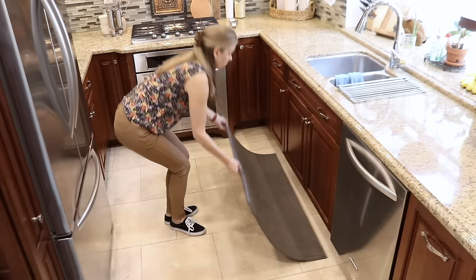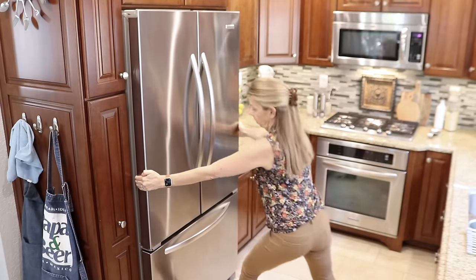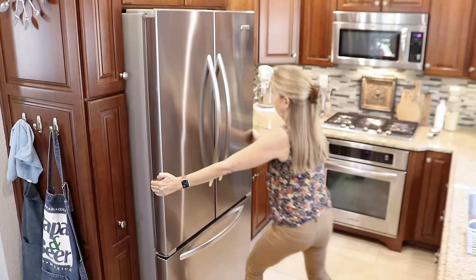I try to pull out the fridge and clean behind it at least once a year. Dust collects on all sides of the fridge and the walls behind the fridge, and it's something on my spring cleaning checklist, but sometimes it gets done as early as January, and sometimes it doesn't get done until the fall.